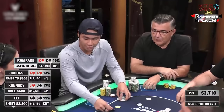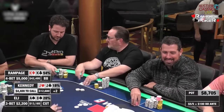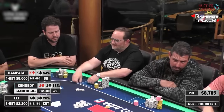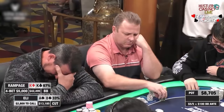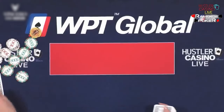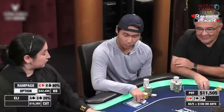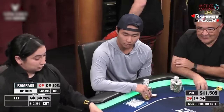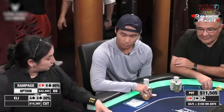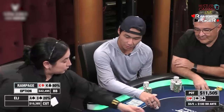I put in another raise here to $5,000. And you see the early position original opener folding, then Kennedy somehow makes an insanely good fold with jacks. He must have some sort of soul read, but action onto the 3-better Eli in the cutoff, he makes the call. We're going to a flop with a pot building already here. Flop comes queen, 3, deuce. All things considered, pretty good flop, although I do lose to pocket queens, which is certainly a holding he may have.